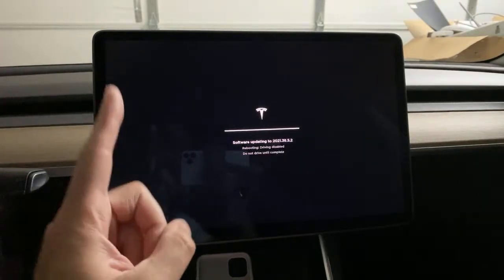Now, me on the other hand, I have not curbed my car once on beta in the entire year, so I'm pretty proud of that.